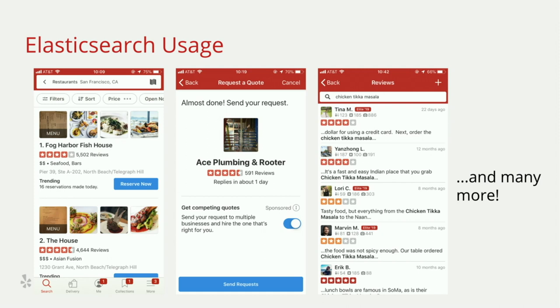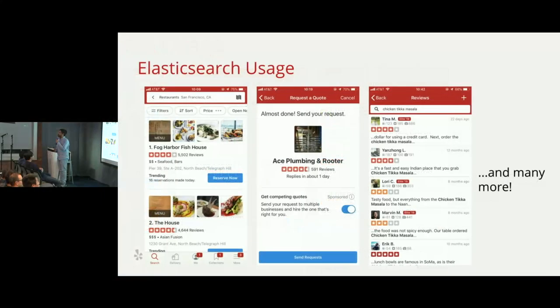And finally, the screenshot towards the far right is a free full-text search application, which is review search on our biz page. If you're looking for just the right chicken tikka masala, you can look for mentions of that in reviews. This is just a quick snippet. We use Elasticsearch for a host of other applications, but this gives you a high-level idea.